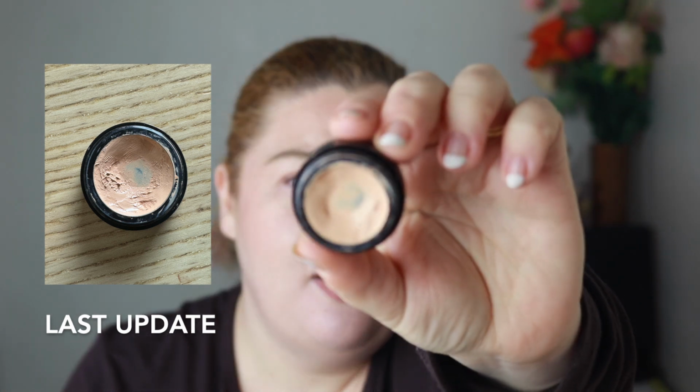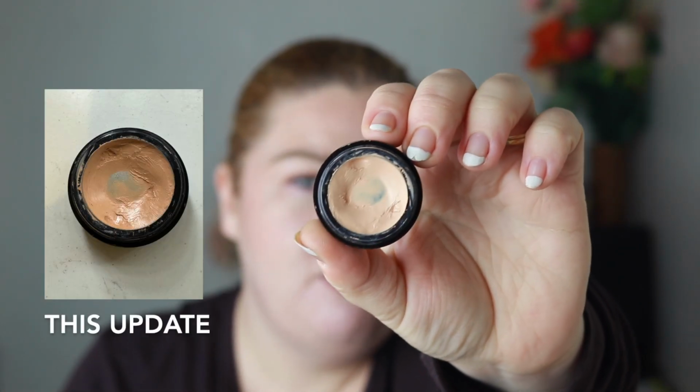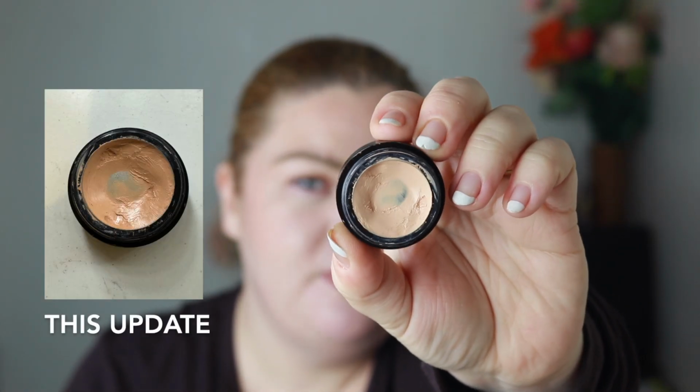My Mercier corrector, she hasn't been used that much. I'll have a visual of photos, but I think I've maybe used this 2 or 3 times, and you use such a minimal amount. I can't imagine there's going to be much visual difference compared to last month.